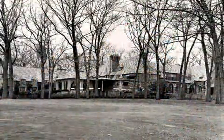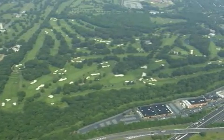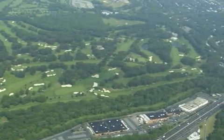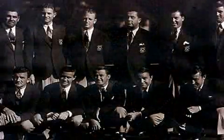The club was founded in 1890, and it moved to this site in 1927. A.W. Tillinghast was the golf course architect. It's a very traditional club. Tillinghast is a world-renowned designer. We've had quite a few major championships here at the club with a great list of champions.